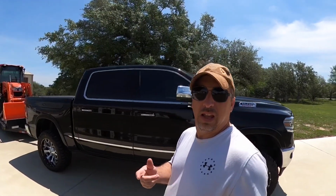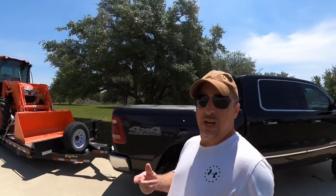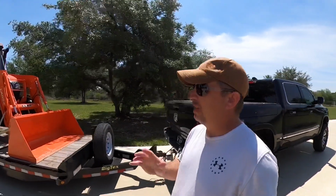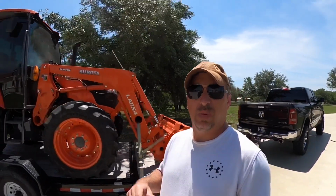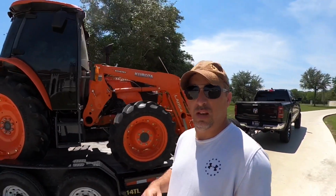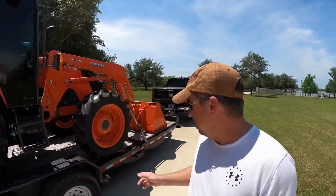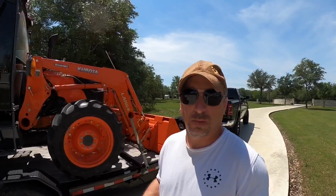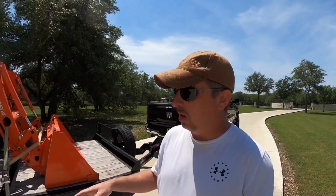I've got a M4071 cab tractor, Kubota. I think the tractor is somewhere around the 7,000 pound range with the loader, and as equipped, there's no water in the tires. We've got a Big Tex 14 TL tilt trailer. Had some questions on the tilt trailer. People like to see that, the easy unloading and loading.